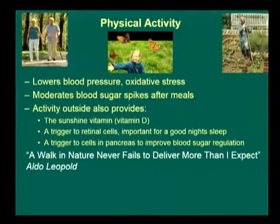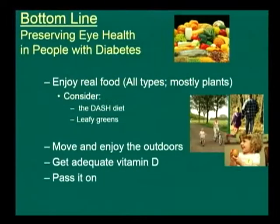And exciting research, I think, is that skin exposure to light makes a chemical that sends a message to the pancreas and to the muscle, which improves their sensitivity to insulin. Very exciting, very interesting to wonder why that is. And Aldo Leopold reminded us that a walk in nature never fails to deliver more than we expect.